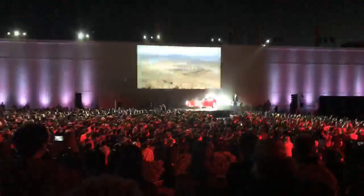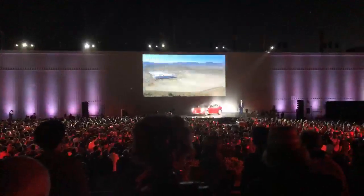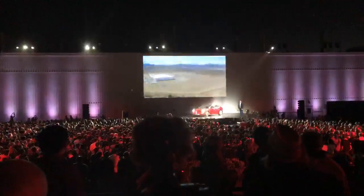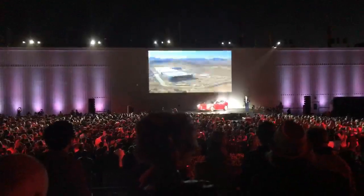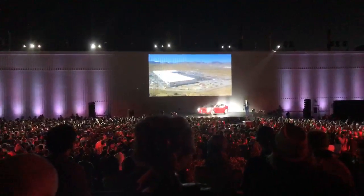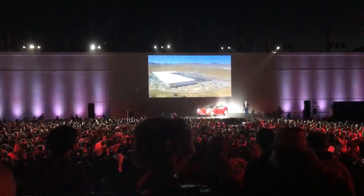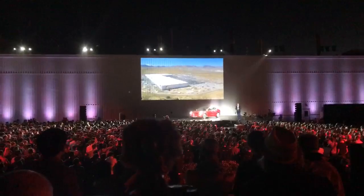Then after that, we have the Gigafactory. So this is some motion. We started off with there being nothing. There was just a sort of desert, and we built what is now one of the largest buildings in the world. It's actually now the largest battery factory in the world. And when it's done, we'll produce more lithium-ion batteries than the rest of global production combined, from one building.